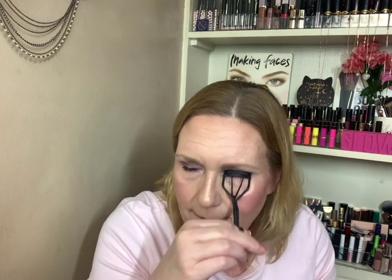Alright, now we're going to curl the lashes. And then you guys are not going to believe I found something. It was still in a box. I have no idea if it's good, and I probably shouldn't have used it, since I have no idea. But I thought, well, it's still in the box, which means I hadn't opened it, right? So technically, it should still be good, right? I mean, if it's not opened, then the time frame of however long, 6 months, should be in effect.